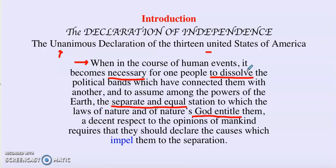So if you notice, there doesn't seem to be any persuasion in this paragraph. If I were to ask you to write a paragraph persuading something, it probably wouldn't look like this. It so far just tells the reader that there's a time when separation is sometimes the right action, the entitled action by God, and that they will soon declare the causes that impel them into separation. And that's what will come in the later sections.